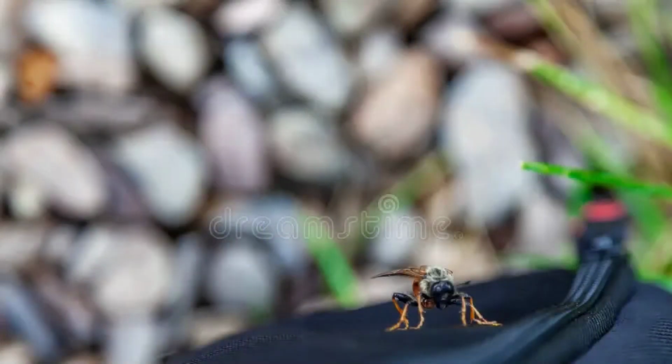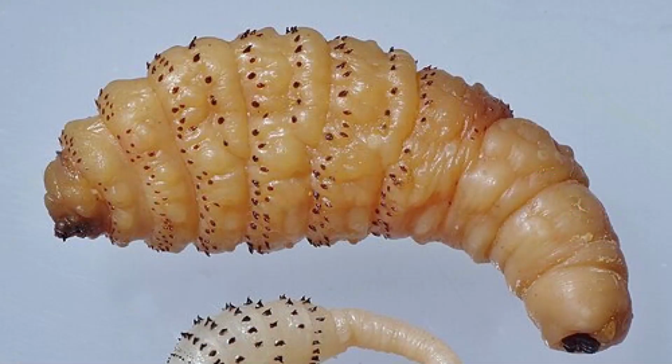Hey everyone, today we're talking about gadflies, specifically the Gasterophilidae family. These guys are fascinating, but also a bit gross, because they're insect parasites. Let's start with their reproduction. Gadflies have a pretty unique life cycle.